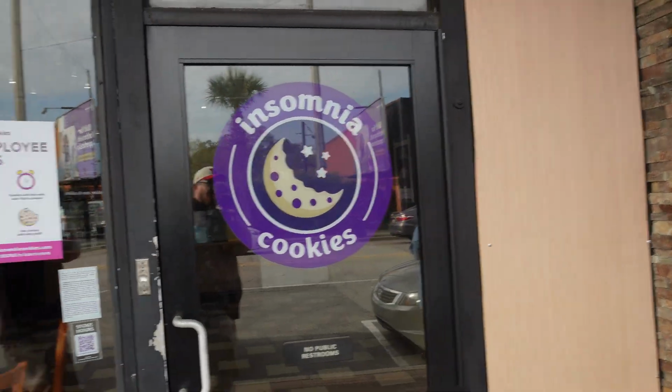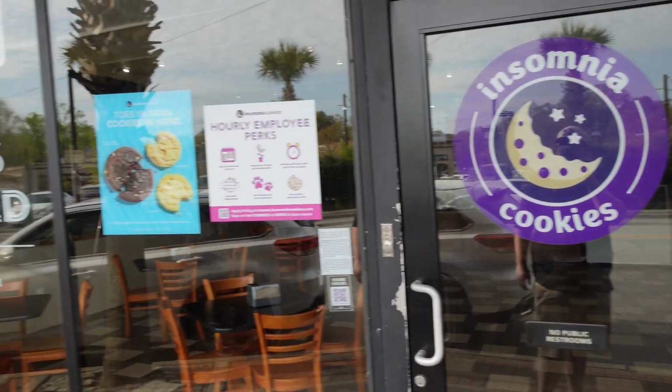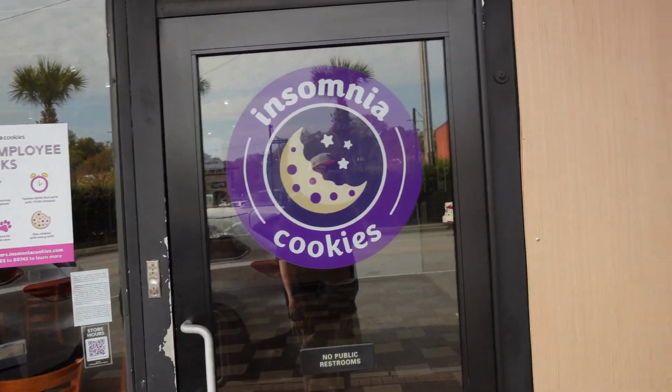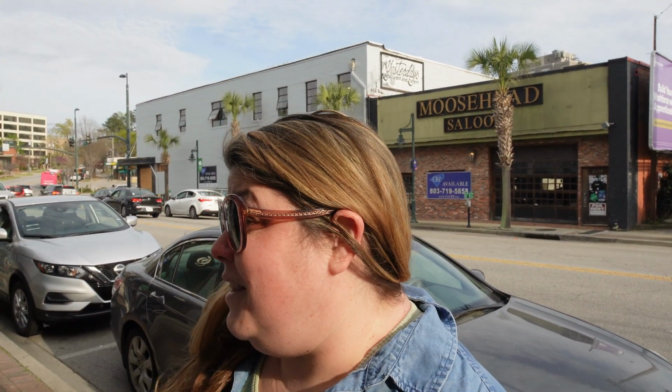When we lived in Syracuse, we basically lived off of Insomnia Cookies at night. Super cool. If you're ever in a college town, definitely look up if they have late night cookie delivery from Insomnia Cookies. What do you think of Insomnia Cookies? I used to love them. I haven't had them in a very long time, but maybe we need to order some tonight. Yeah, maybe. It's a sign. It scratches that late night cookie crunch.